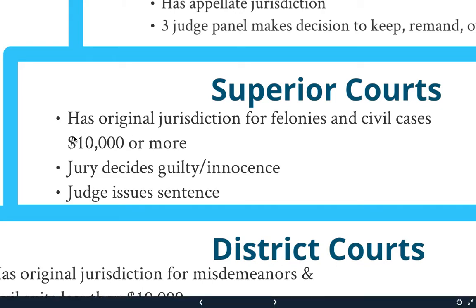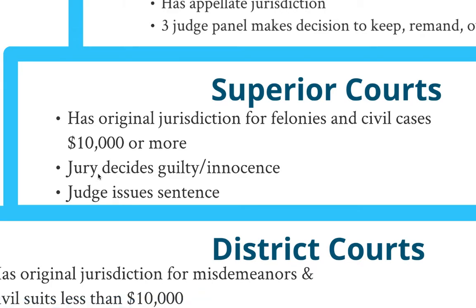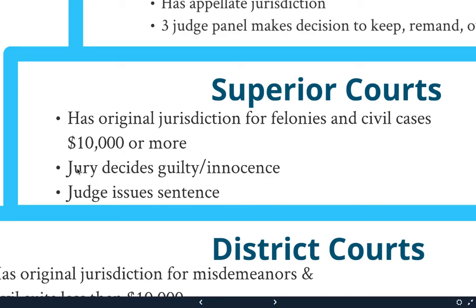I could sue them and have a jury in that case. So if you remember, the 7th Amendment guarantees the right to a jury in a civil case, and that's where this comes in. But just like in a federal court case, the jury decides guilty or not guilty, and the judge would issue a sentence.